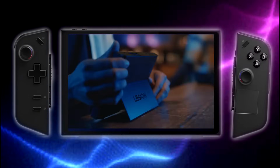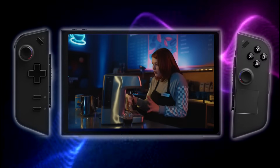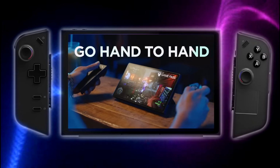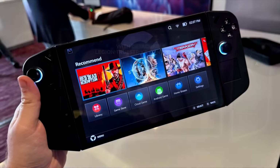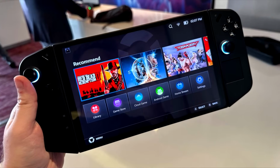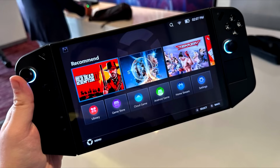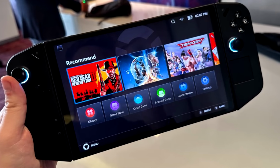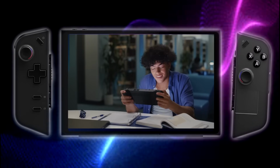But besides the screen, there are a lot of other issues with the Legion Go that I really didn't want to exist. First and foremost, the secretive software that Lenovo hasn't really been talking about that comes with the Legion Go, which is Legion Space. Now, I was looking forward to Legion Space. I was even considering picking up a Legion Go just to have some co-op action going on.